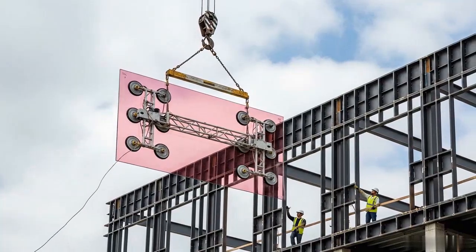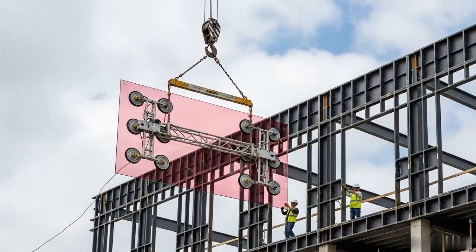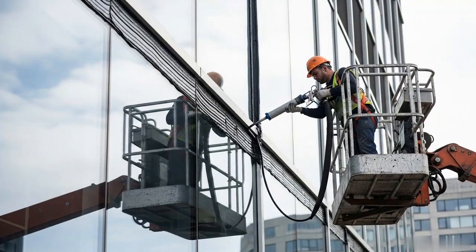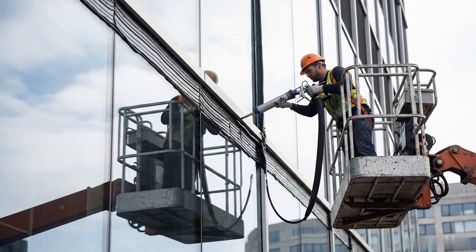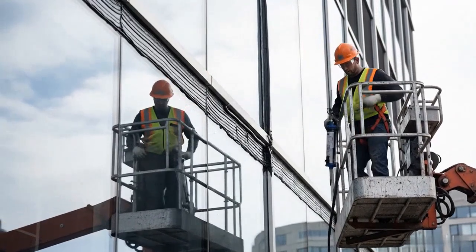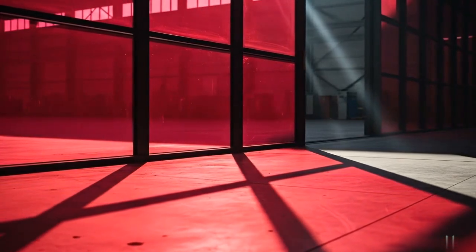Suction cranes gently lift the massive pink glass sheets toward the waiting steel grid of the exterior. Industrial sealants are applied along the metallic edges to ensure completely waterproof seams between each glass panel. The vibrant pink hue reflects natural sunlight while maintaining strict privacy for the interior spaces through tinting.